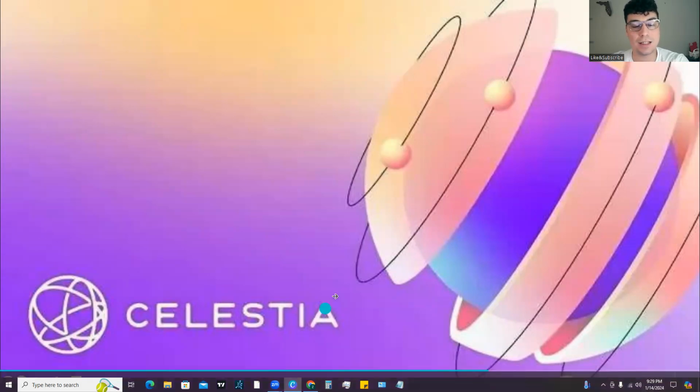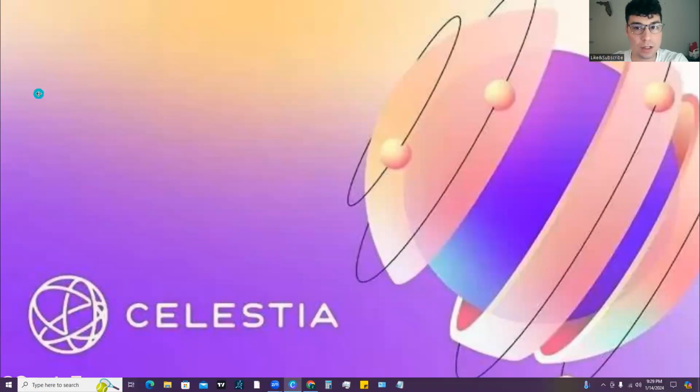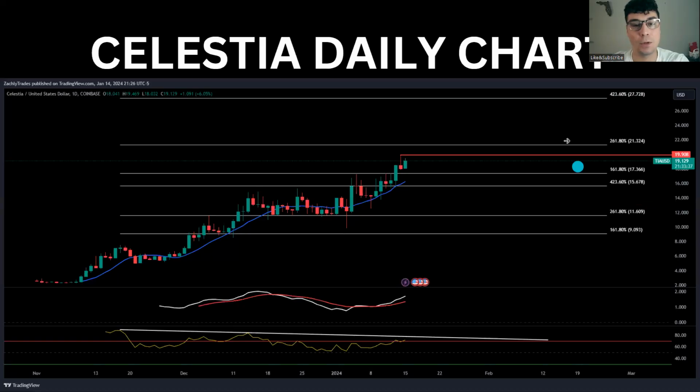We'll talk about Celestia. Now Celestia is shaping up to be one of the hottest projects right now, and a lot of people are very, very excited about it. If we take a look at the chart, this thing can come up to $27. So we'll go over the price prediction and how we can come up to that $27 area.